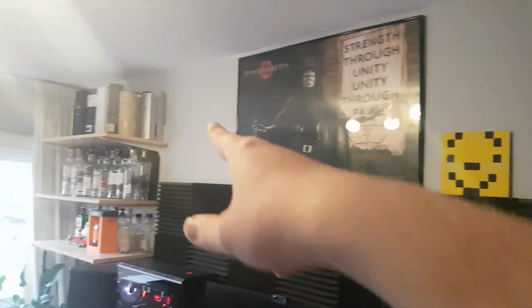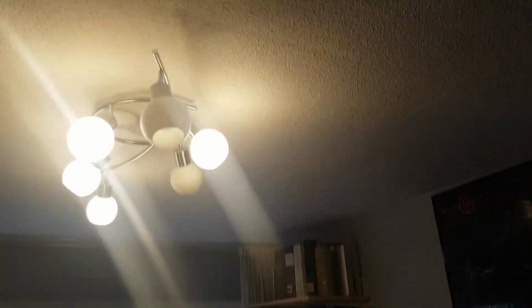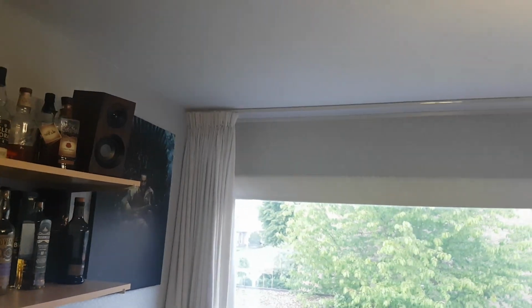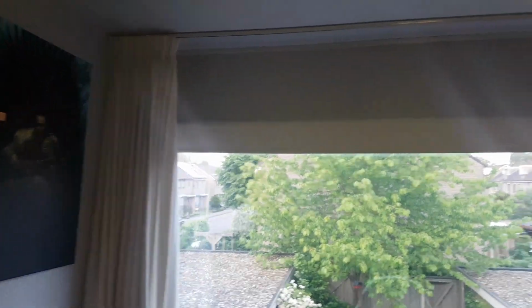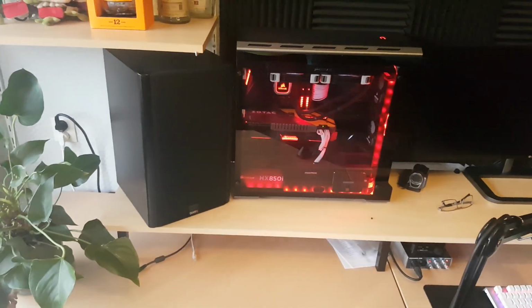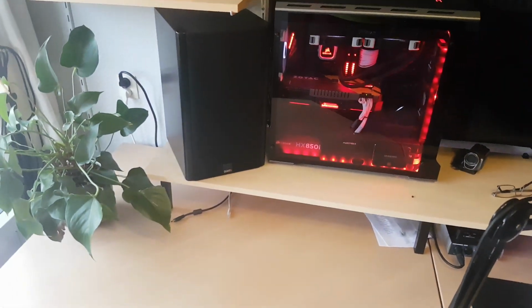I would love to have surrounds there and there, but because, well, we have a concrete ceiling here in the Netherlands, we don't have, what's it called? I forget the name. That's stuff where you can, it's drywall. That's it. We don't have drywall ceilings. So yeah, another 280 there.